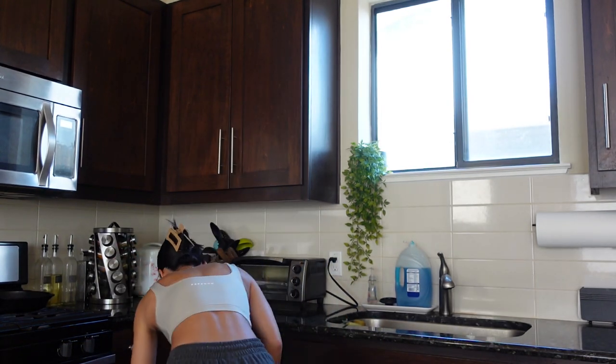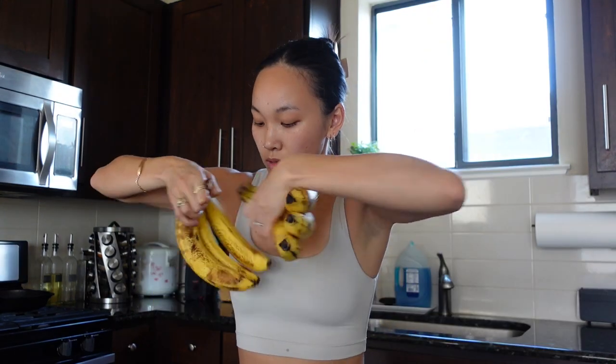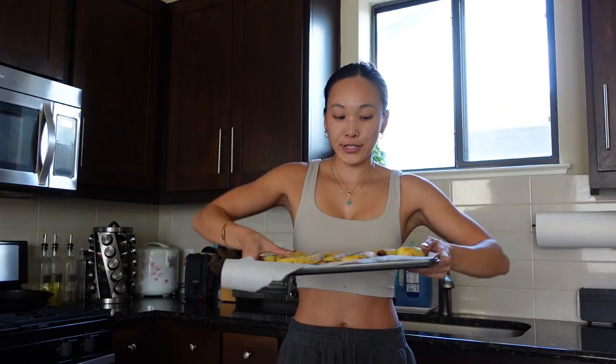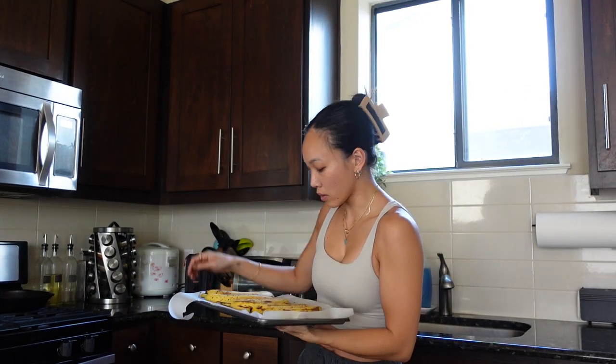Anywho, bananas will now go in the oven. Alright, I mean they're soft, but they could definitely be softer. Voila. So, in the oven you go.